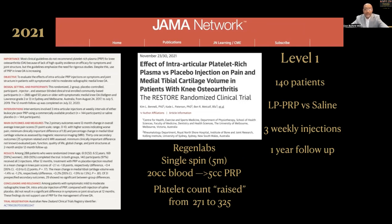And so now we're looking at a blood draw where even the beginning platelets in that blood draw are relatively low and would be considered low dose PRP, even if you kept all the platelets from the initial blood draw. And then the final nail in the coffin is these authors did a fantastic job of actually quantifying what the platelet count was in the PRP. And they say that they raised the platelet count from 271 on average to 325.